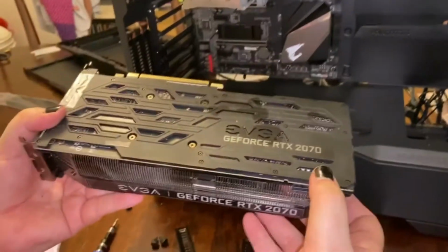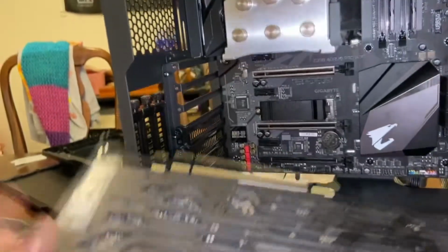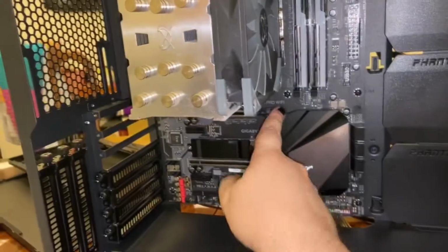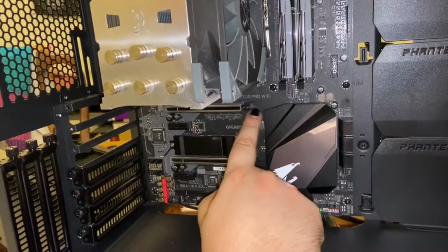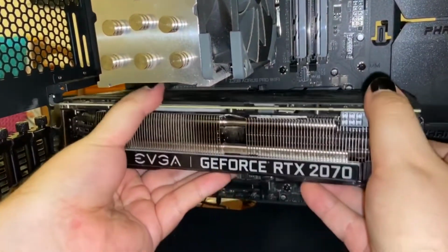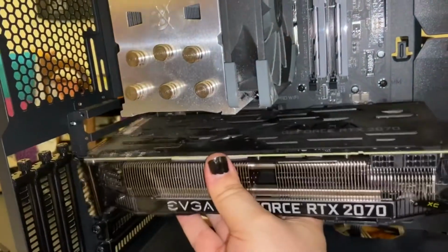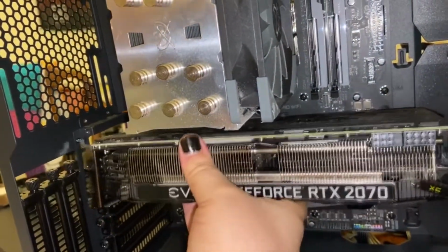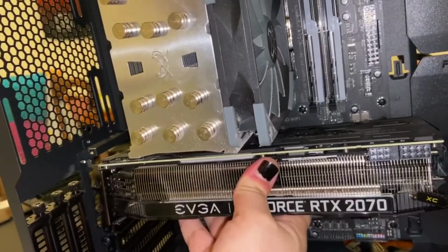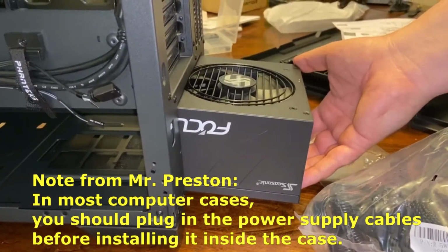This is the graphics card. We're going to line up this here with this PCI slot here and line these up with these. This here is a switch. Right there is closed, right there is open. This is the power supply. It's what draws power from the wall to power your computer components.